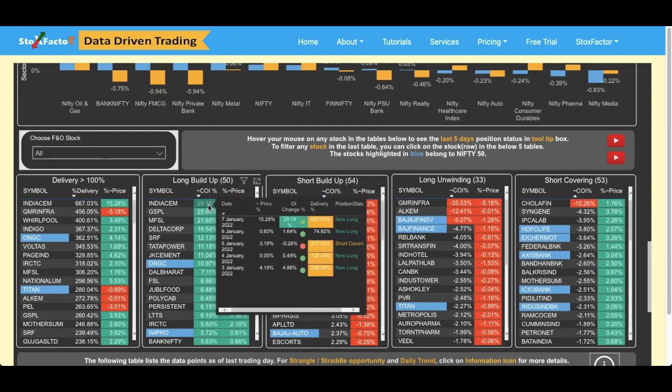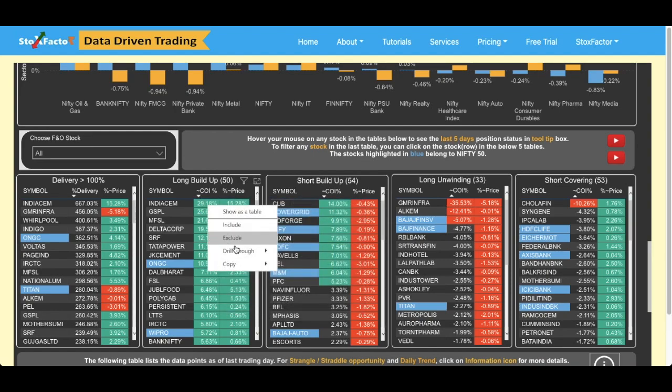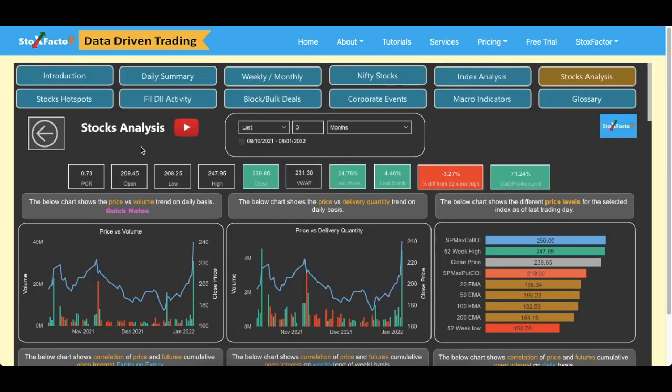Now let's quickly right click this particular stock and look at the important levels by drilling through the stock. Starting with the important levels, we saw that the previous day the low price was 208 and the price hit the high of 247, and at the very last we saw some profit booking coming for the intraday, and the price closed just below 240. So around 7 points the profit booking came. The average buying price for that particular day was 231 rupees, right? So this is the VWAP for the previous day.